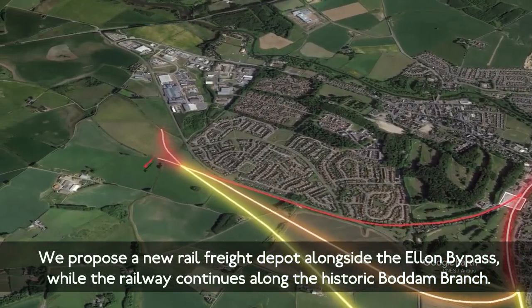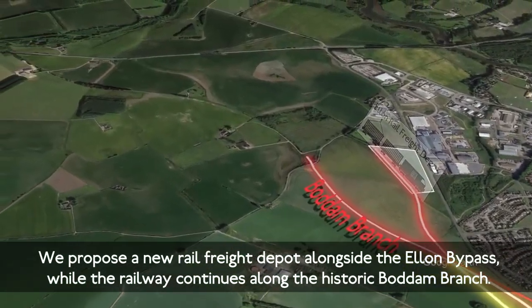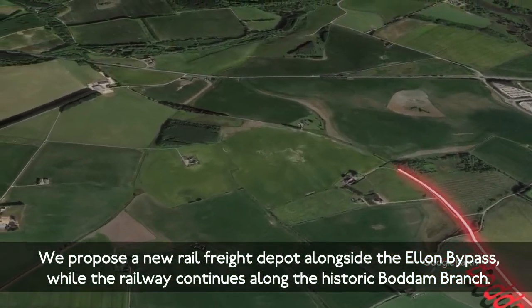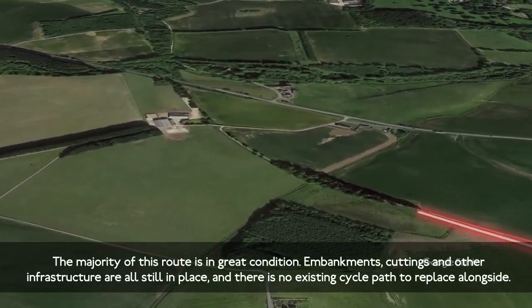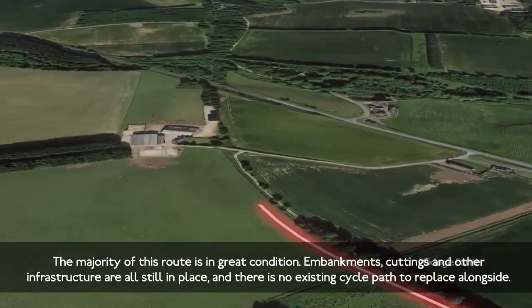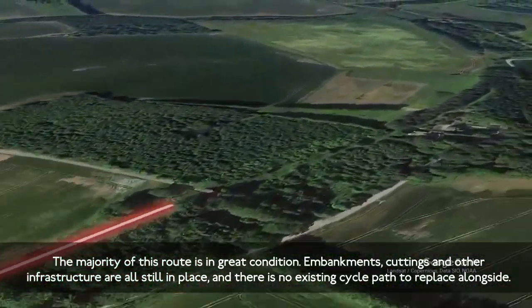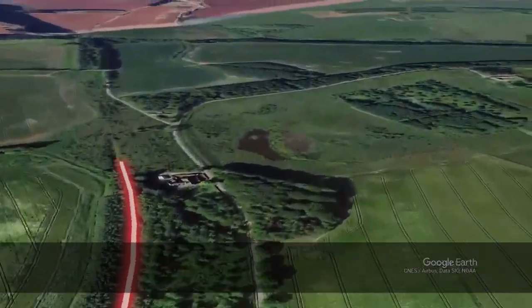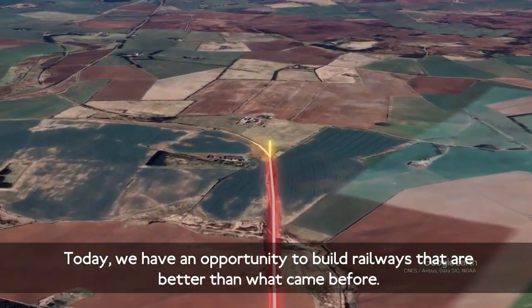We propose a new rail freight depot alongside the Ellon bypass, while the railway continues along the historic Boddam branch. The majority of this route is in great condition. Embankments, cuttings and other infrastructure are all still in place, and there is no existing cycle path to replace alongside. Today, we have an opportunity to build railways that are better than what came before.